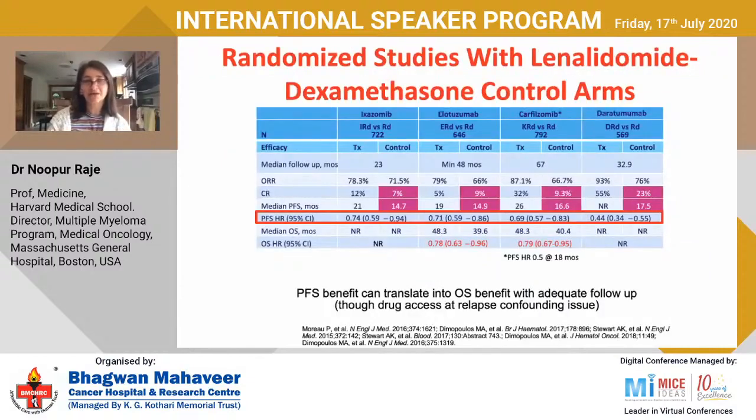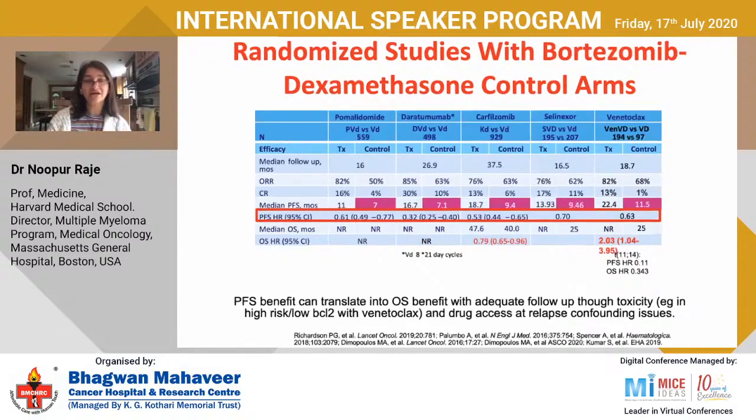This is just a list of all of the different randomized trials that you have out there. And I'm really not going to go into the details of this because all of you have seen some of the data. But the bottom line is we are using combination approaches even in the relapse setting. So triplets are being used compared to doublets unless you have a very frail patient or patient is unable to tolerate it. There's the combination of IRD, there's the combination of KRD, and we are also using drugs like pomalidomide in combination with either bortezomib or in combination with daratumumab.